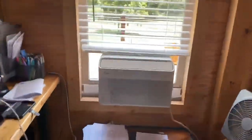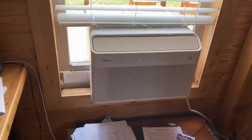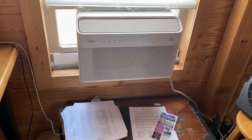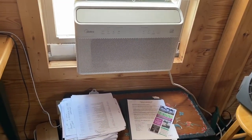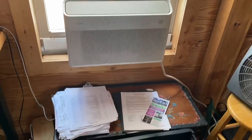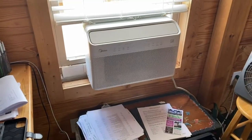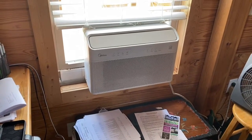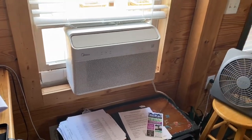I live in a house with solar panels, and this is my air conditioner. It's a very energy efficient air conditioner, and I think we ordered it from Amazon. It's Midea. It's similar to a mini split, but it doesn't heat the house, it just air conditions it.